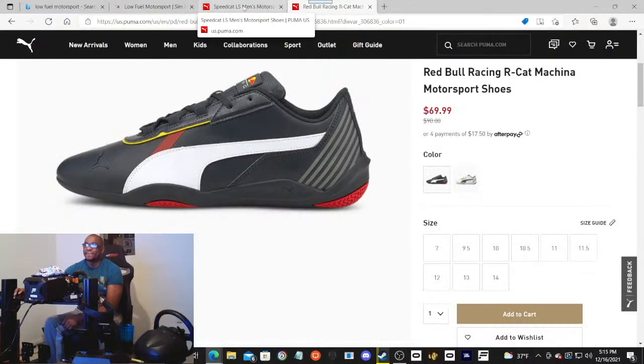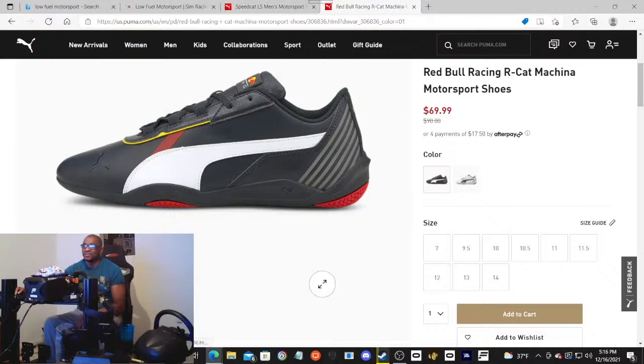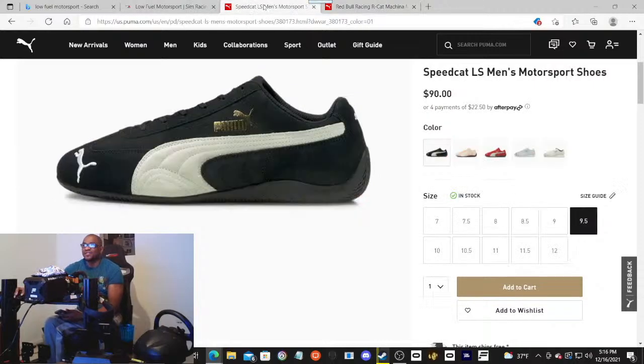So, I think the last thing, before I talk about the rabbit hole, I'm going to do some ACC today, but I think what I'm going to end up doing is, I don't know, there's still those shoes right there too. Those are $70, but now that I stop and look at them, I'm starting to vibe with the Red Bull shoes, because for one thing, I like that high back end. But on the other hand, these Speed Cats, I like how the shoes are black, with that white Puma in the front.